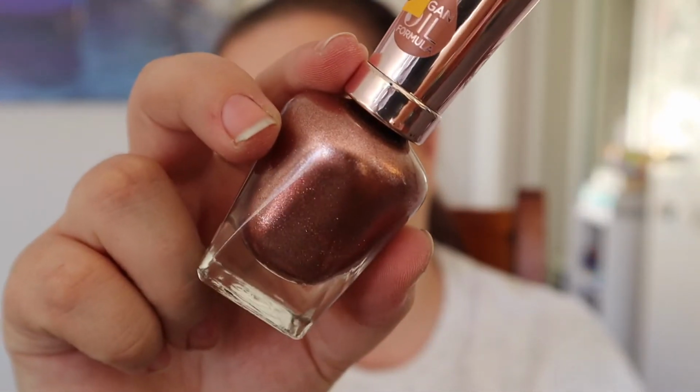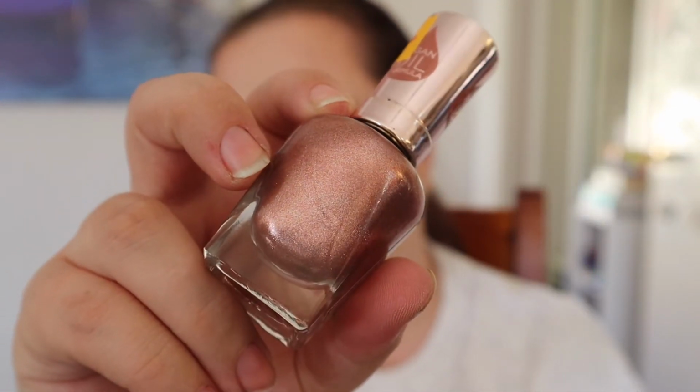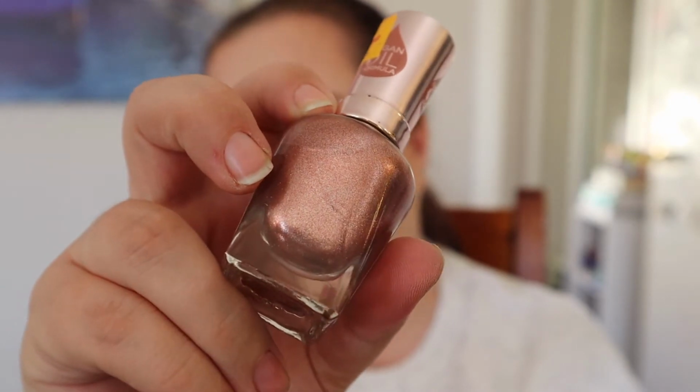But this one is called Wedding Day Glitters, and this is a copper, a straight up full on metallic copper, but it's also got, for some reason, silver metallic particles in it as well. I'll see if it can focus. I don't know if you'll be able to see. You might be able to there. This would have to be one of the best colors I've ever bought, and that's saying something.